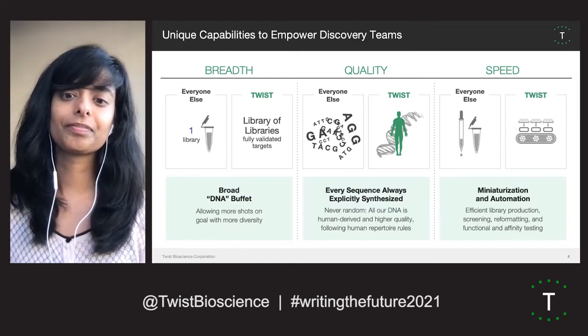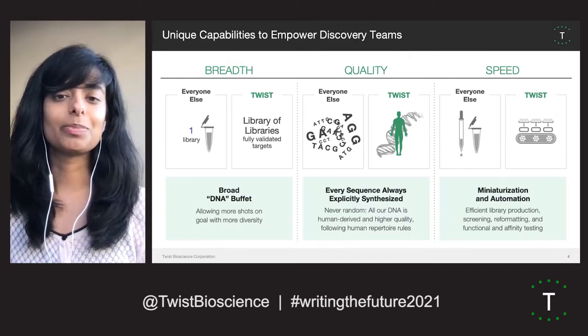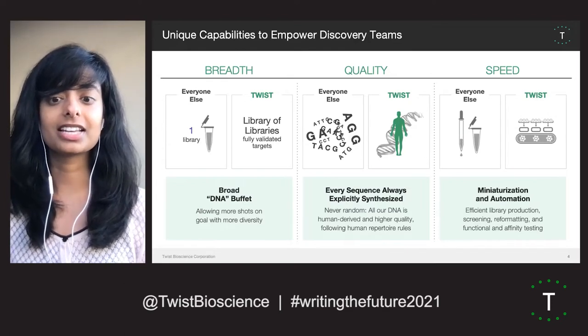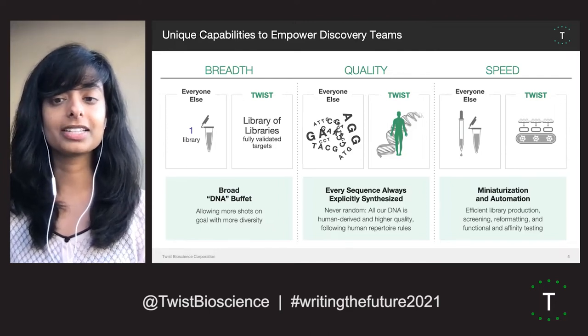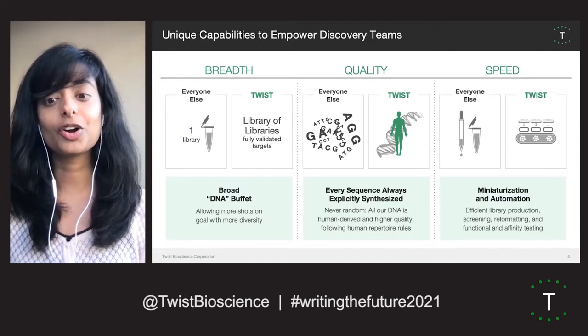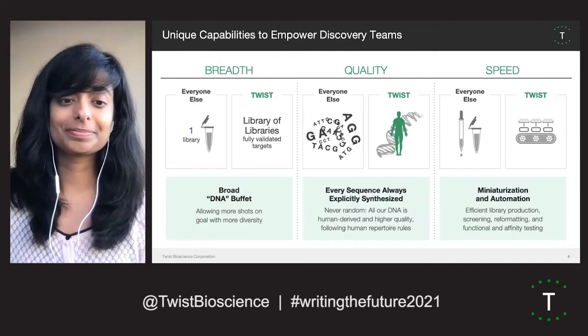And finally, speed. We can very rapidly discover antibodies with this platform. We have miniaturized and automated the entire process of antibody discovery so that it sits on top of our ability to make high-quality antibody phage display libraries. Many of the speed advantages of our silicon platform have carried over to the speeding up of our antibody discovery and optimization pursuits.